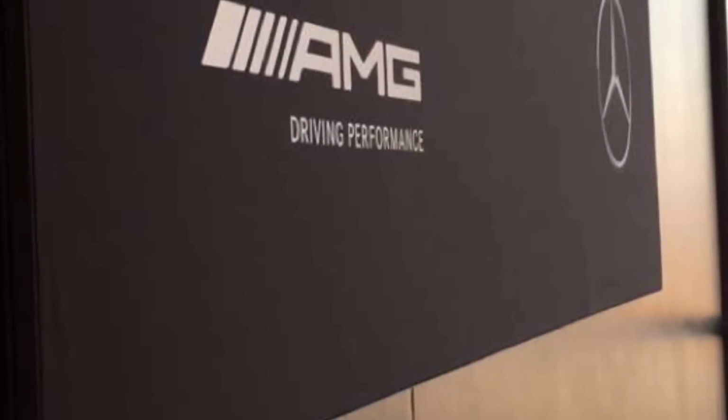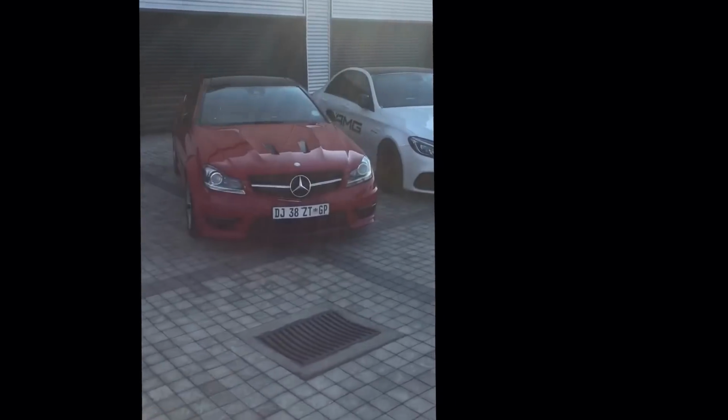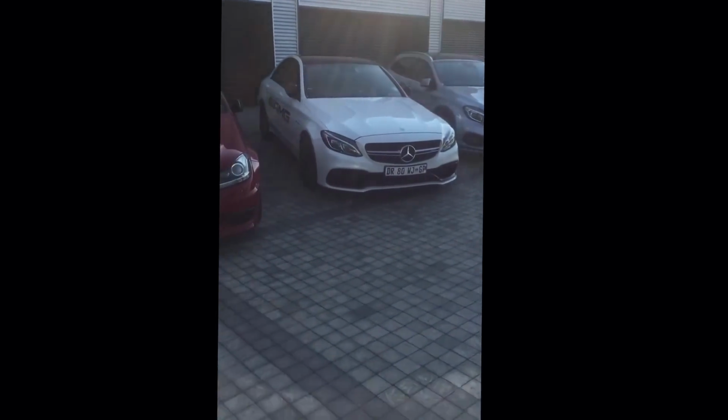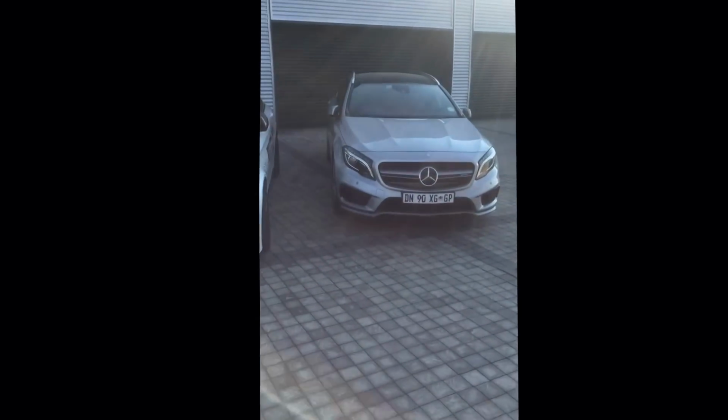We're here at the AMG Advanced Driving and we're about to drive all these AMGs. Here are the cars that we're going to be driving today at Supercars of Africa. This is a C63 507 edition. This is a C63, the recent C63 is a 2016 model. This is a GLA45 and there is another C63 507 edition.